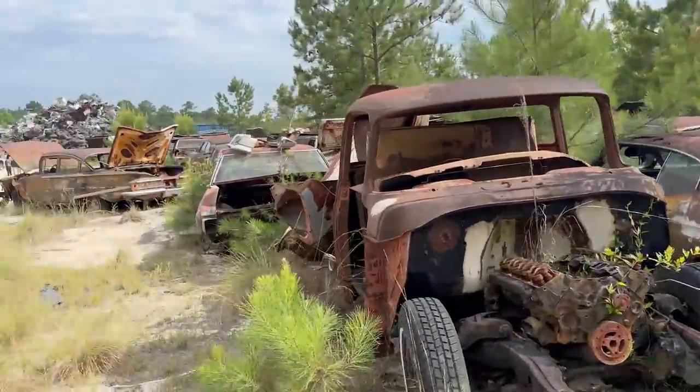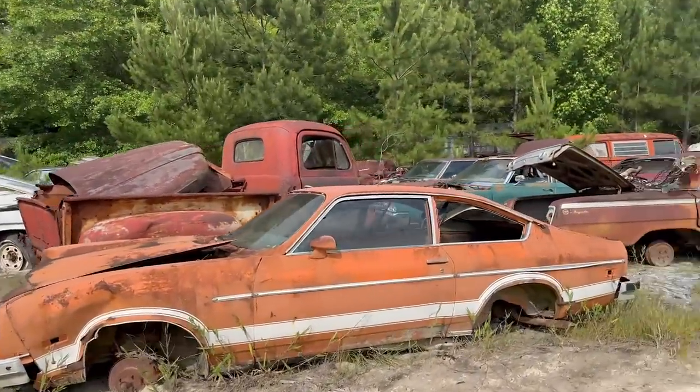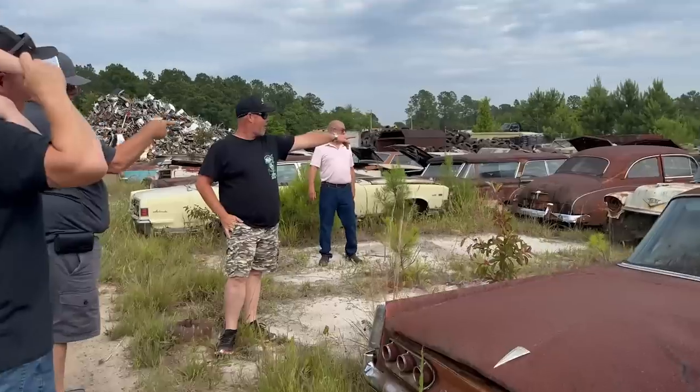Chevelle. This is a good yard. We wouldn't have to do no frame work. It's already done. For us to do that. What happened?